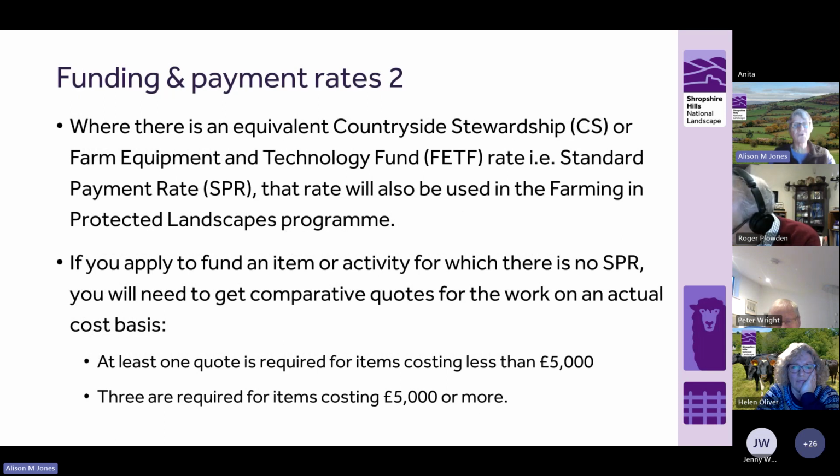Payment rates themselves: this is the DEFRA programme, as we've already said, and therefore where there is an equivalent stewardship rate or a farm equipment technology fund rate, in other words, standard payment rates, that will be the rate we use in the FIPL programme. We can't diversify that, and people can't shop around to get the best deal. There's no difference between what we fund and what is funded through stewardship or through the capital grant scheme that they offer.